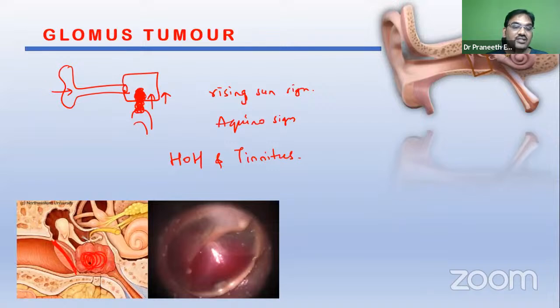The middle ear is filled with this glomus tumor, right? So the tympanic membrane will be normal, but through the normal tympanic membrane you can see a reddish mass. So a rising sun-like appearance you can see here. That is your glomus tumor. Brown sign can be seen, and the tinnitus will also be pulsatile. It synchronizes with your heart rate. Pulsatile tinnitus will be seen here. And Phelps sign is not that. Phelps sign is seen on CT or MRI.